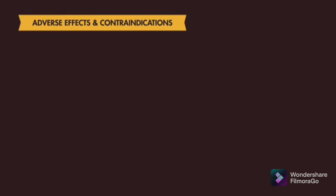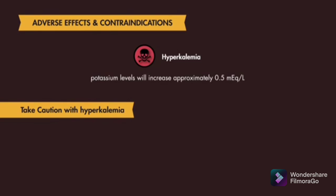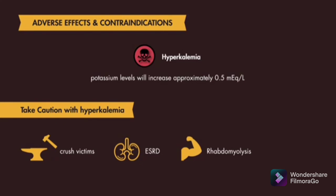Succinylcholine has been shown to increase potassium levels, leading to hyperkalemia. Studies have shown this increase in potassium is approximately 0.5 milliequivalents per liter, which may be insignificant in patients with a normal potassium level, but that being said, you should take caution in patients who are already predisposed to developing hyperkalemia, for example crush victims, patients with end-stage renal disease, or patients with rhabdomyolysis, and burn victims.